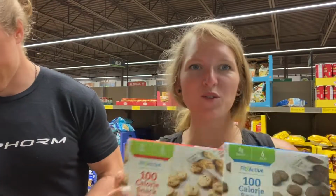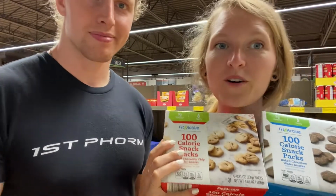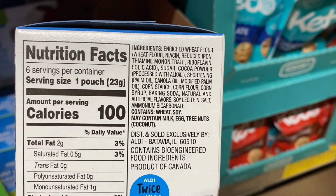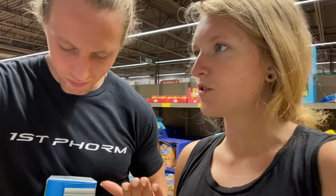100-calorie snack packs. So you think that just because there are only 100 calories that it's healthy for you. No, look at these ingredients. Lots of junk. Enriched. Junk, junk, junk. So I would say, would you agree with me, that you're better off to eat 200 calories worth of whole foods versus 100 calories of this? You're better off eating anything else other than this.